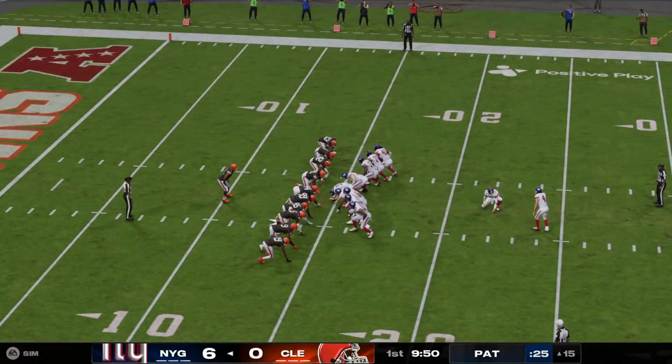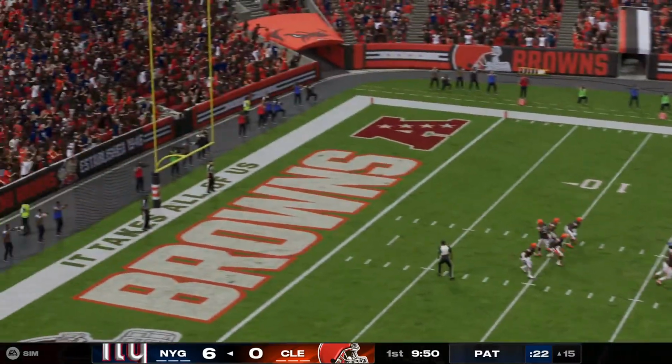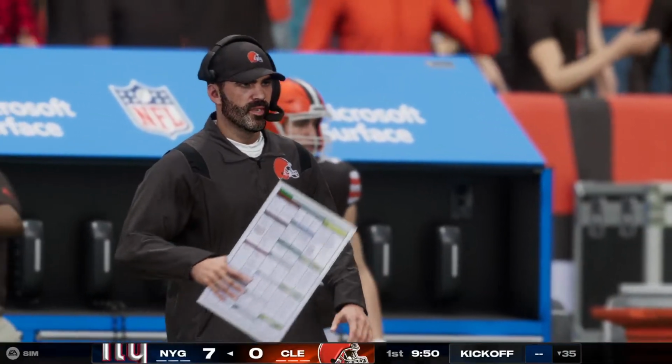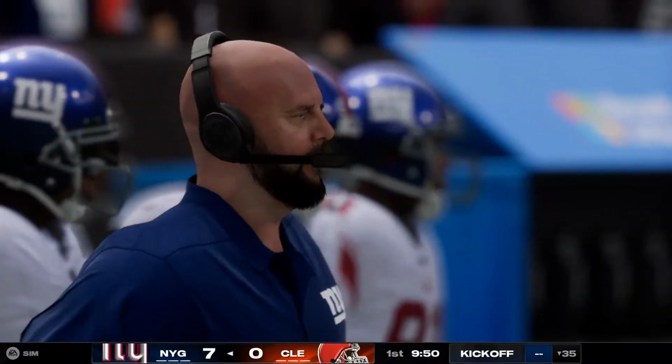A try here for the extra point. It's up, it's good, and the Giants have a 7-0 lead. So that drive takes them down the field in 8 plays, and it was polished off by a Giants touchdown.